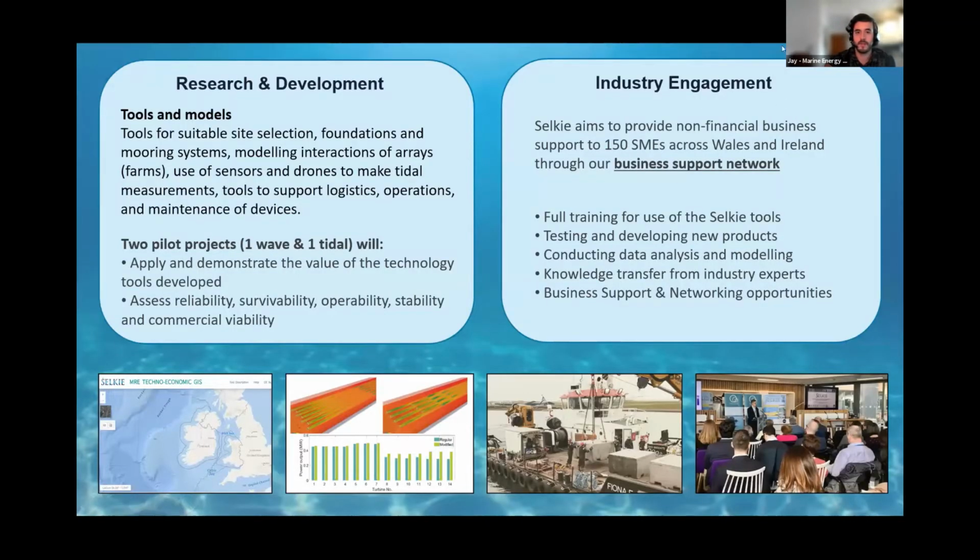Here we just have a little bit of an overview. We're creating these tools and models that are going to be open source, open access for the benefit of industry. We have some pilot projects with a wave and tidal device to help demonstrate these tools in practice. And we're also doing some industry engagement where we're trying to push forward some business support, training companies and providing them with access to materials to help them enter the sector. And that's part of what sessions like today are all about.